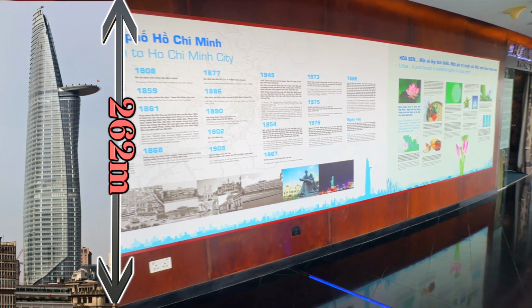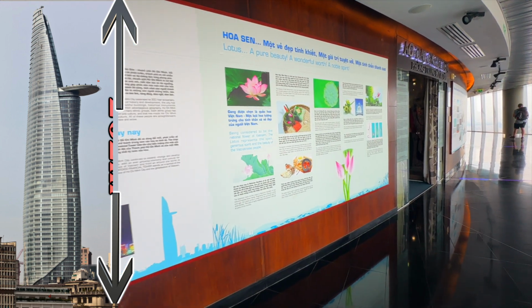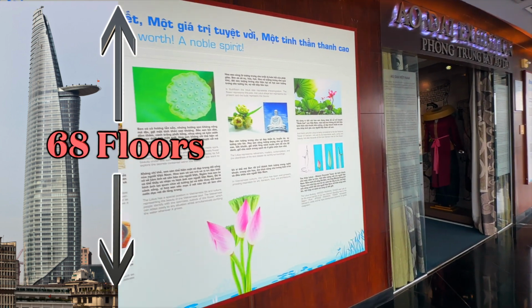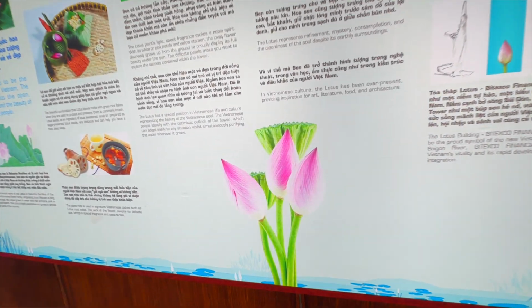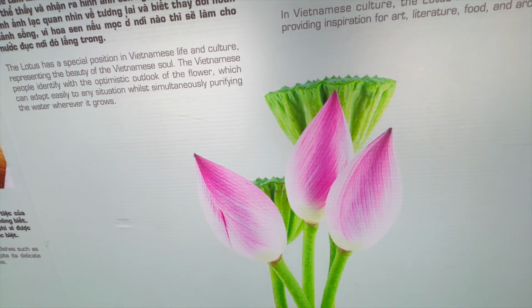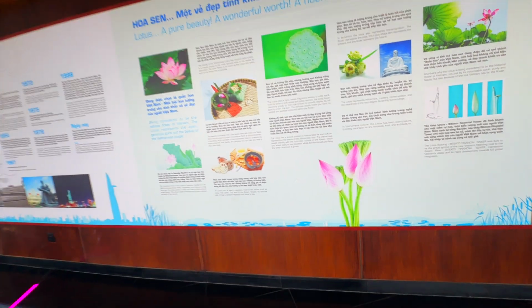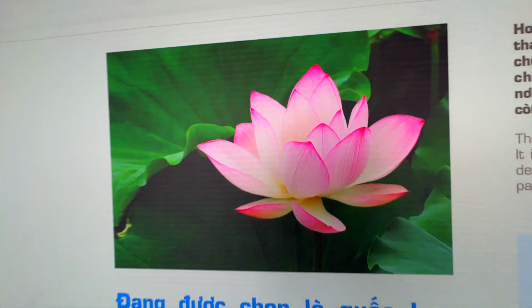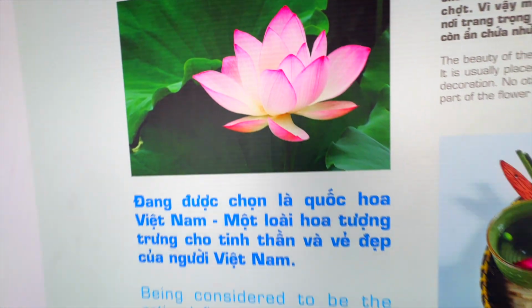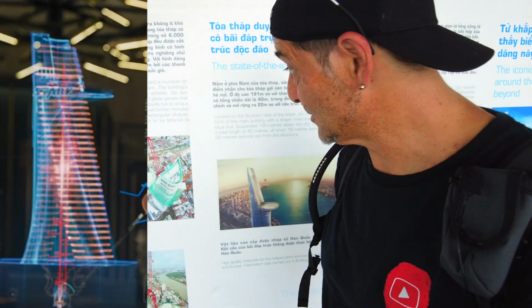The actual tower itself stands 262 metres tall with over 68 floors, proudly the highest building in Ho Chi Minh City. Now the actual building was designed after a flower, just before it blooms. It was the shape of a lotus bud. There is lots of information around here that tells you all about the actual opening and building of it itself. Now, believe it or not, it was opened back in 2010, so it's 15 years old now. So it's not very old indeed, but I still reckon it looks like Tony Stark's building.